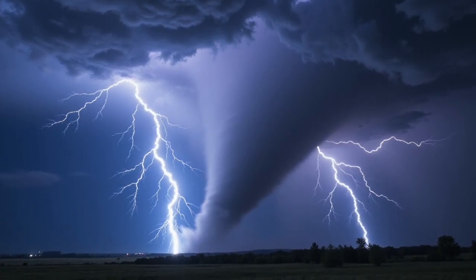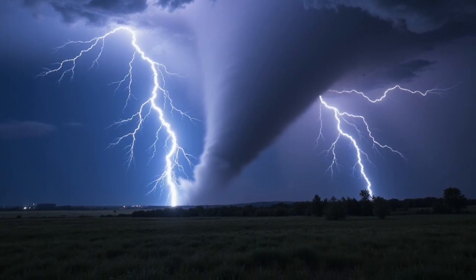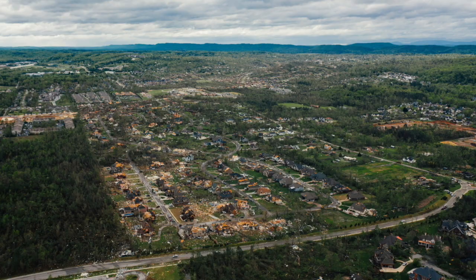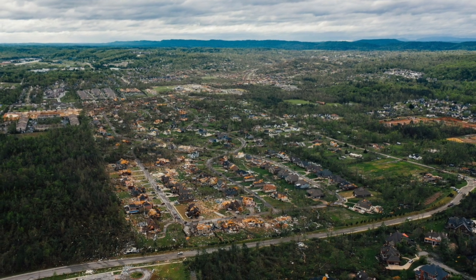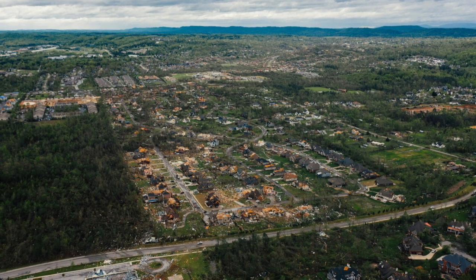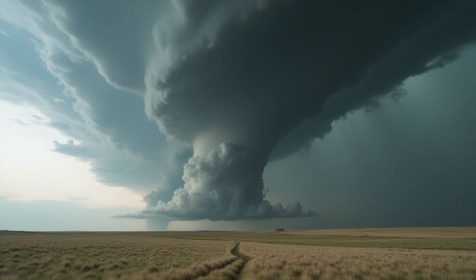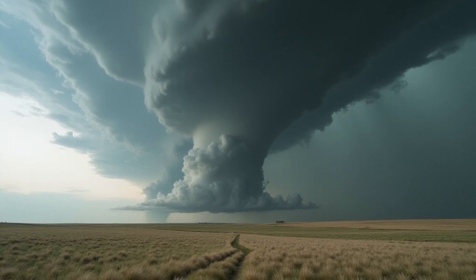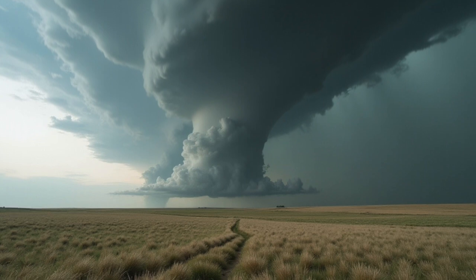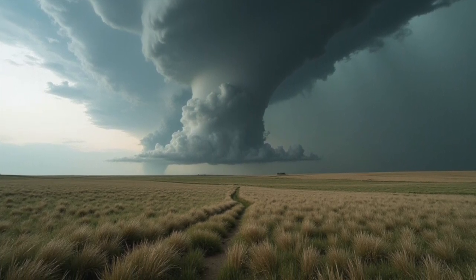Understanding these storms helps improve forecasting, giving people more time to prepare and take shelter. Tornadoes may be short-lived, but their impact can last for years. By studying how they form, move, and dissipate, meteorologists and researchers work toward better prediction methods to save lives and reduce destruction. While we cannot stop tornadoes from occurring, knowledge and preparation are the best defenses against their devastating power.